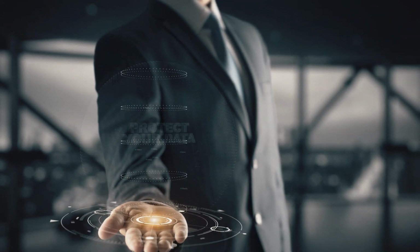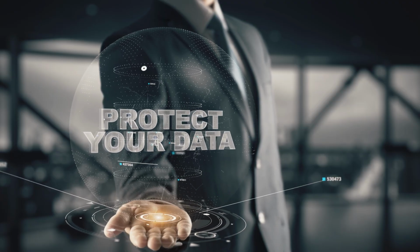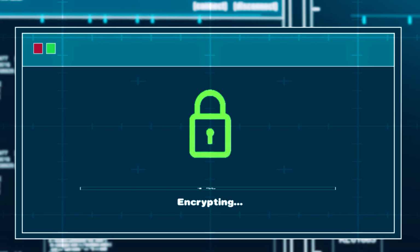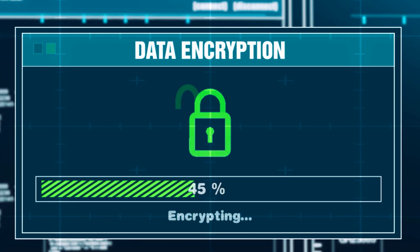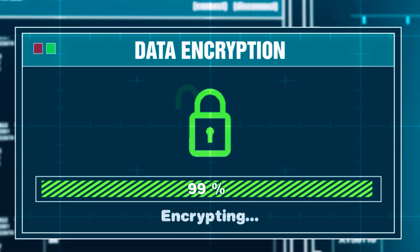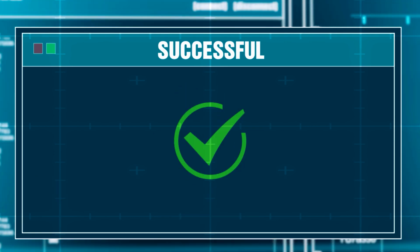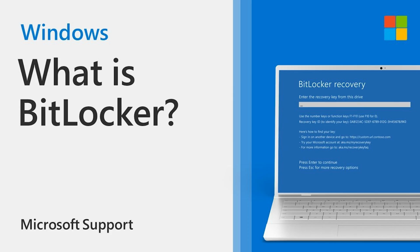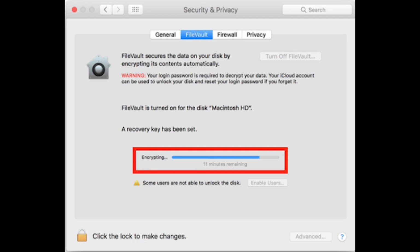To talk to you about the importance of protecting your data with hard disk encryption and regular backups. It is essential to use hard disk encryption in order to protect your data from attackers. Not only that, but when it's used in combination with partition encryption and encrypted containers, it can provide an additional layer of protection.